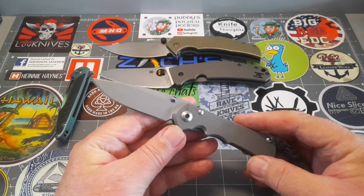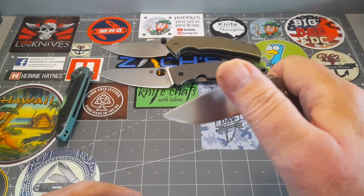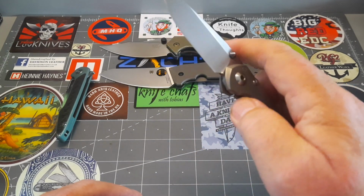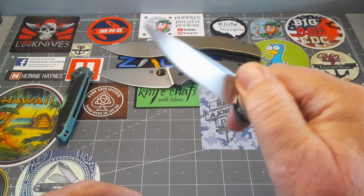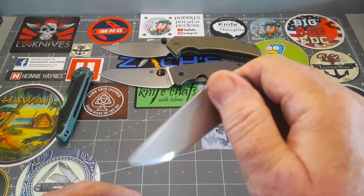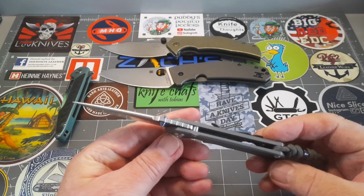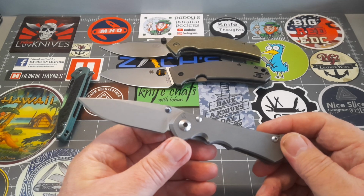Now, Chris Reeves are not sort of renowned for fidget, but the joy I get out of this knife of just simply opening it and hearing that and hearing it close, I could sit and do that all day long, genuinely, and not get bored. It is amazing. I love it. Very simple knife, just 2 slabs of titanium, S35VN blade.